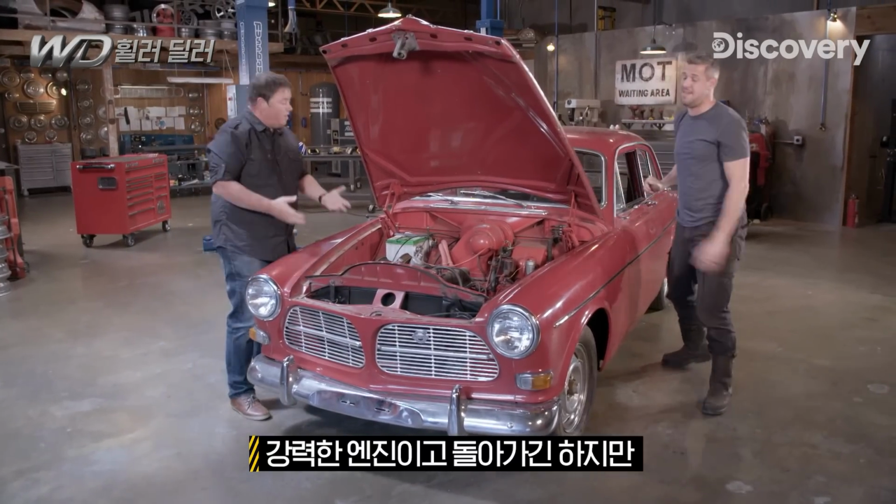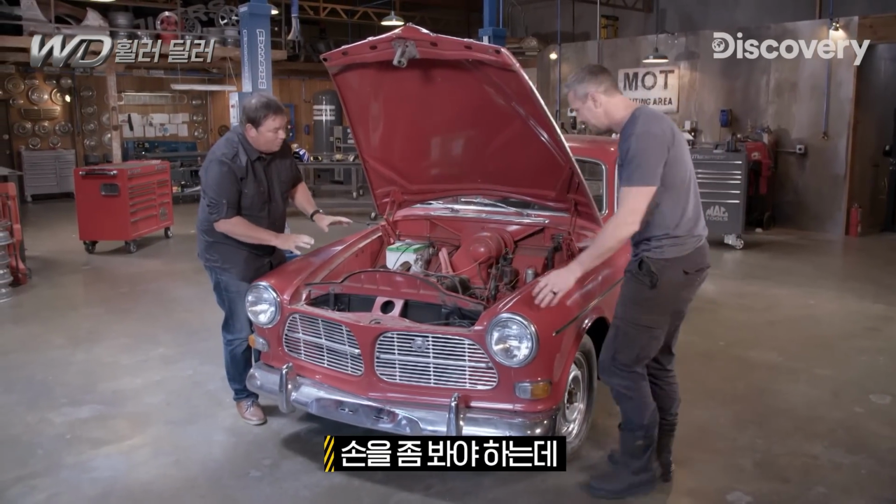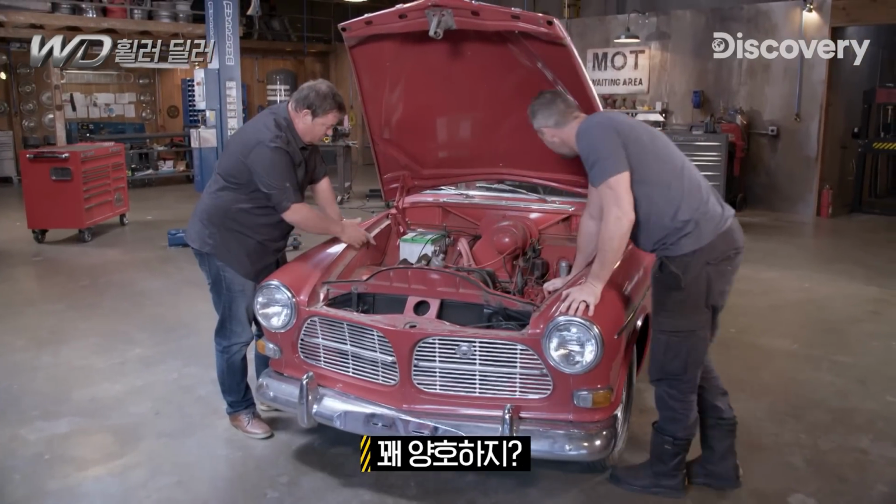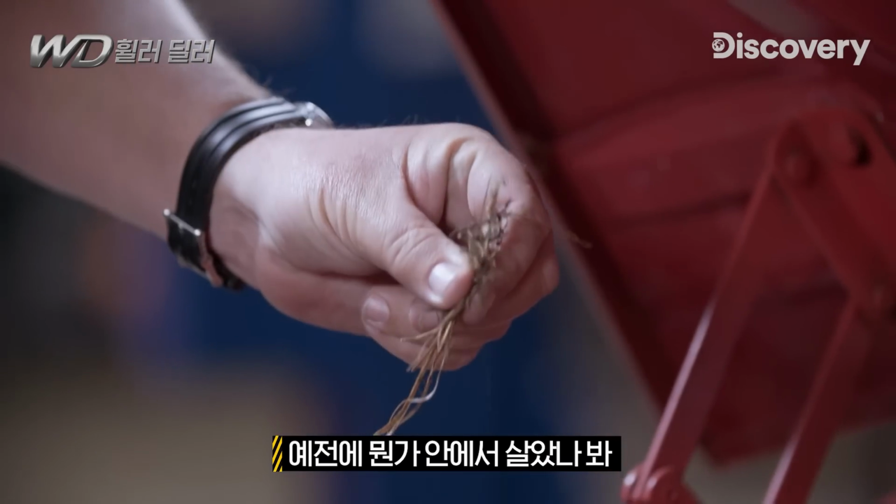So the engine's got some strength. It does run. Clearly, it needs a little bit of work, but I know that these engines are so simple to work on. The carbs need doing. You can see it's nice and solid. Someone's been living underneath in the past, you know.